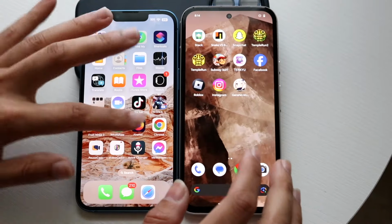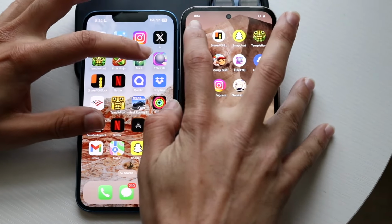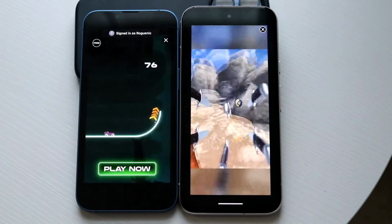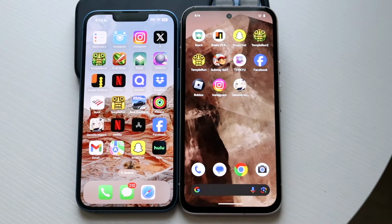Let's go and open up some of these third-party applications that I have on both. Let's try Stack, 3, 2, 1. So you can see right here, the Pixel 8a did kind of load this one up a little bit faster. The iPhone 13 a little bit slower. Nothing super crazy here. Hopping out of these two.